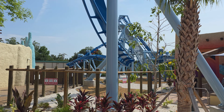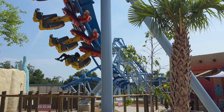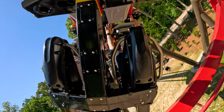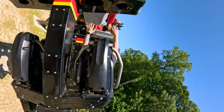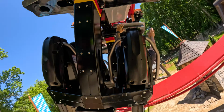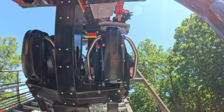Unlike the one train operation on Phoenix Rising, the other family inverted roller coaster from B&M, Big Bad Wolf, The Wolf's Revenge operates with 2 trains. The ride staff was doing an excellent job sending those trains and keeping the line moving. I think the only complaint I've been hearing about the ride is the fact that this is a family coaster. However, I couldn't disagree more with that statement.